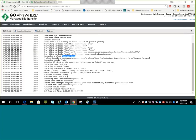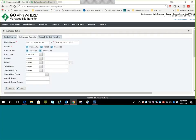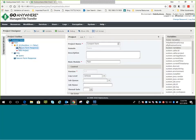Oh, actually, no, I don't have an email task in this one. I think that's in the next project here in just a second. But anyway, if we go back here and look at what's going on underneath the covers, I don't have an email one in this.